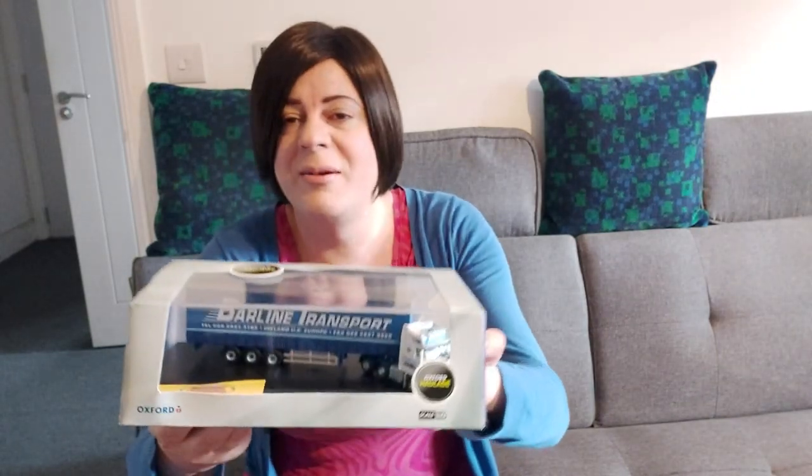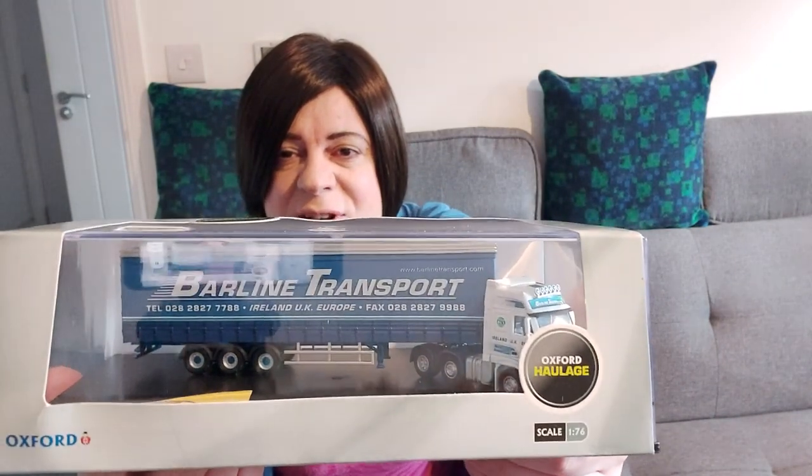And finally, that arrived this week. Bargain, real bargain this is. I had seen this advertised on eBay, going for £28.99. But the seller that I was dealing with had his up for sale for about £17, I think it was. And I managed to knock him down to £13.50. So for what I'm about to show you, it really is a bargain, brand new. So I picked up this lorry for just £13.50.